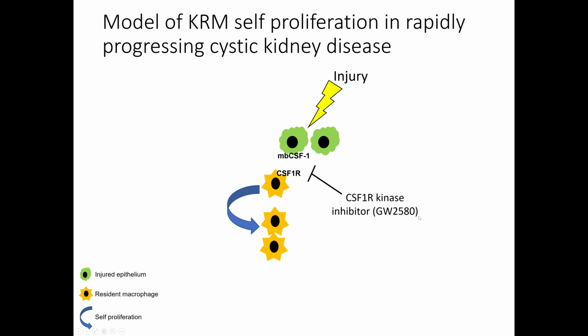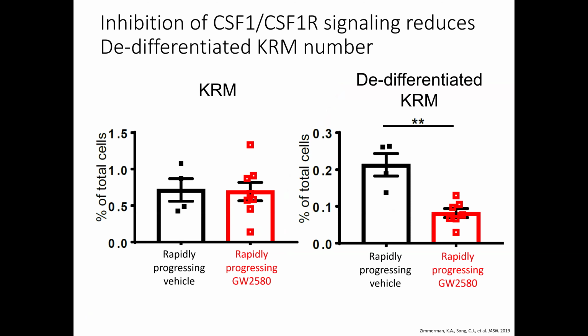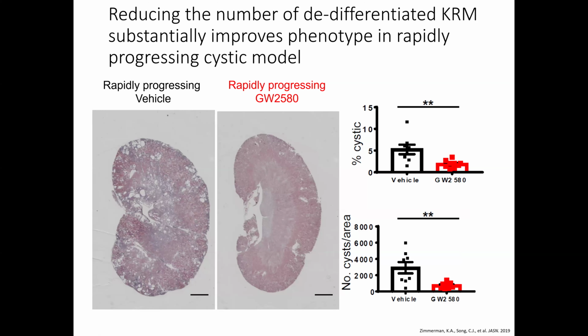So in theory, we'd predict that giving them this GW2580 compound would prevent the accumulation of the dedifferentiated kidney resident macrophages. So what we did is in the rapidly progressive model, indeed, we used this compound, and then we analyzed the number of macrophages at 3 days post-injury. And happily for us, we found that treatment of these mice with GW2580 did significantly reduce the number of dedifferentiated kidney resident macrophages while leaving total kidney resident macrophages unaffected. Furthermore, when we went on to look at the histology and the severity of disease, we found that these dedifferentiated macrophages promoted cyst progression, as deletion of this cell type, or specific deletion of this cell type, rescued the phenotype.